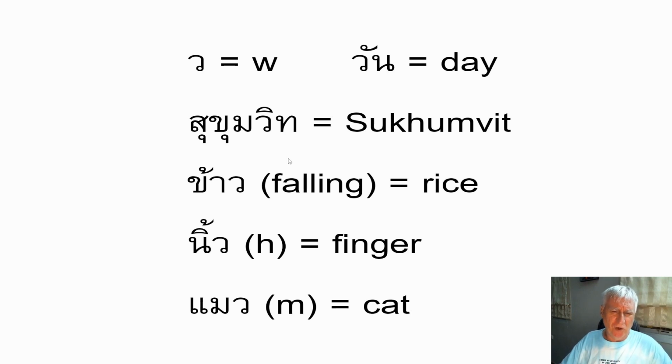As a final consonant, it makes a kind of L sound. So this here is the word for rice with a falling tone, cow. And that long R vowel and the wan like makes a long ow sound. This word here, it's the word for finger, and it's also the word that Thai uses for inch, as in a unit of measurement. Got a high tone, niu.